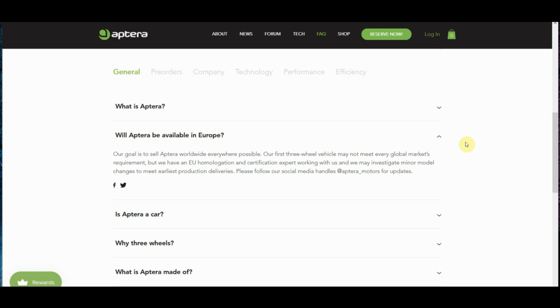But according to what I'm seeing here, it looks like the EU can certify their cars. So they may have to make some minor changes to their cars, but it looks like they should be able to get them into the EU. But again, first things first is just having them build some cars and start delivering them to customers here in the US, because that's where they're based. But I'm pretty sure that they are going to be able to get these cars out to a lot of places in the world, because they're not very heavy. They are pretty big, relatively speaking, because they're wide.